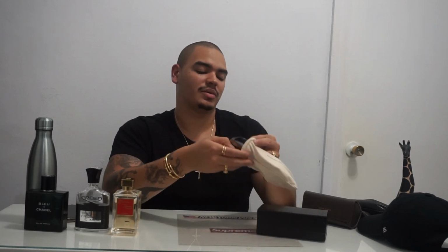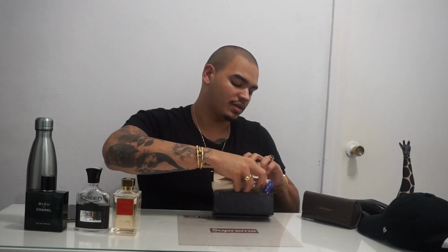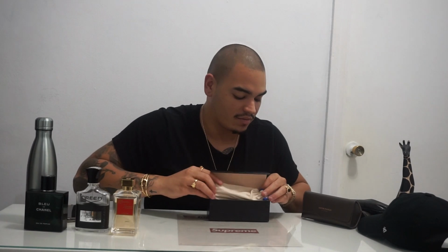Definitely a summer shade, vacation shade, and yeah, they just are what they are, man. Definitely cool, but just kind of pricey. And I got them in Paris, so I saved a little bit of money on them, as I talked about in that video. But yeah, if you guys are into sunglasses and accessories, these are definitely a sick pair of sunglasses to have in your rotation.